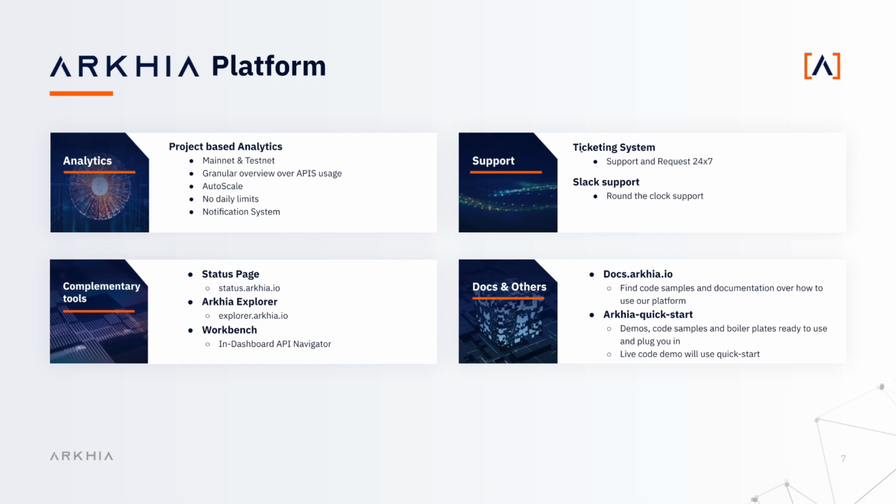The platform itself has possibly four main parts. One, analytics. I'm going to show you how much detail we can give you about account usage and when you're tapping into our APIs. And the notification system; there's no daily limit. For example, if you have an account with us and you want 30 million requests, if you spend 5 million in one day, if you're having a great day with your application, that is no problem. We don't limit that. Auto scale, which I'll show you, and a really granular overview of API usage. I'm going to show you how you can even see, at the method level, how many people are calling that method, which is nice and gives you more educated decisions about how your applications and dApps are being used.